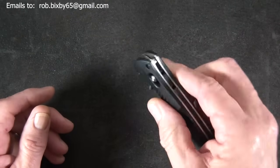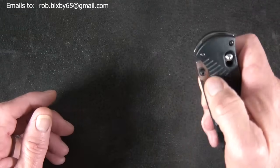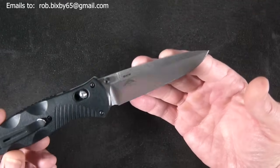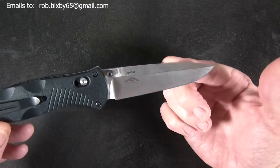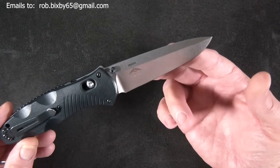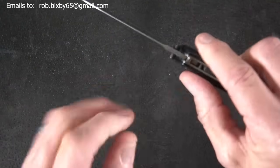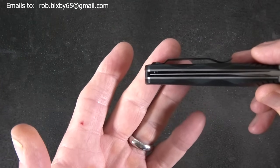Your Axis lock with spine mounted safety. Just touch it off and the spring does the rest. Warren Osborne design, baby. A gorgeous swedged spear in 154CM. 3 11/16 inches of blade, 4 13/16 inches of handle. Lockup, dead rock solid. Centering right down the middle.